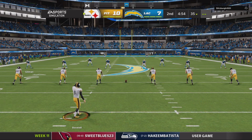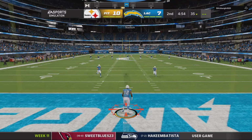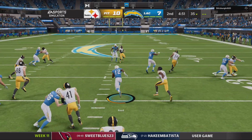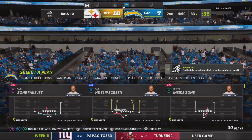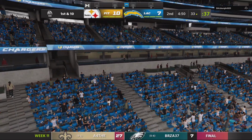Chris Boswell to kick. Boswell now to kick it away after the touchdown. Joe Reed going to return it from his end zone. Oh, a good return up past the 30. Joe Reed on the return. The Chargers take over 1st and 10 at their own 33-yard line.